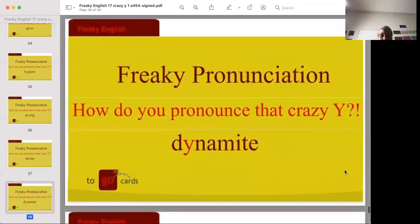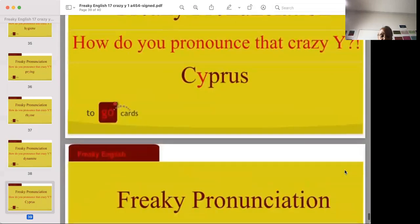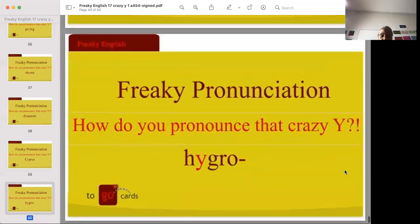Dynamite. Dynamite blows up, but dynamite can also mean something that's explosive. Way back in the day, I'm talking about the 70s, there was this comedian, he would say, dynamite, that's dynamite. Oh, I don't think most people even remember that. Cyprus, country. Hydro. Okay, and that's it. So that's the long I sound, but instead of using the I, we have used the Y.